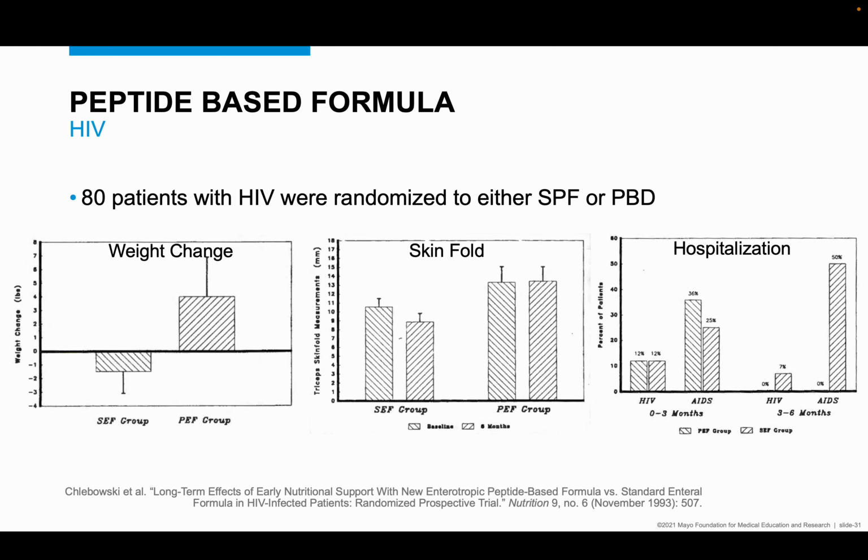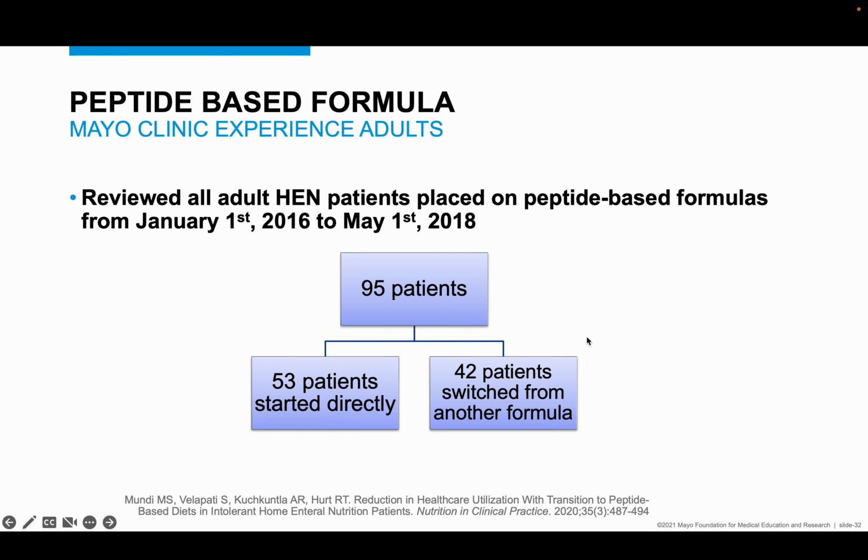This is a study looking at patients with HIV. Again, before many of the drugs we had that can effectively manage. In this situation, you could see compared to standard formula, peptide-based formula led to a weight increase compared to weight loss, right, and lower rates of hospitalization as well. So, a lot of hospital data, a lot of post-surgical data.